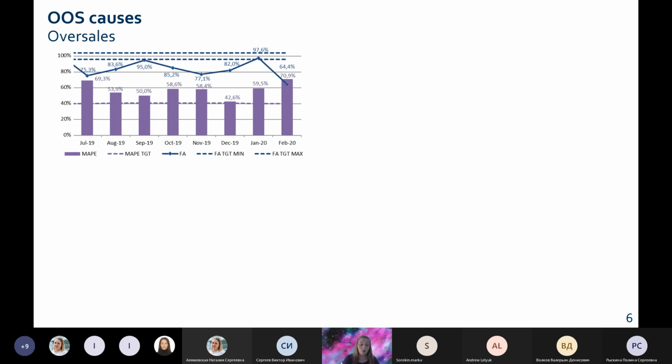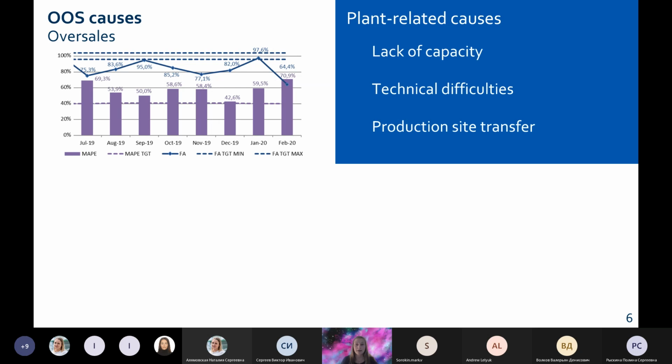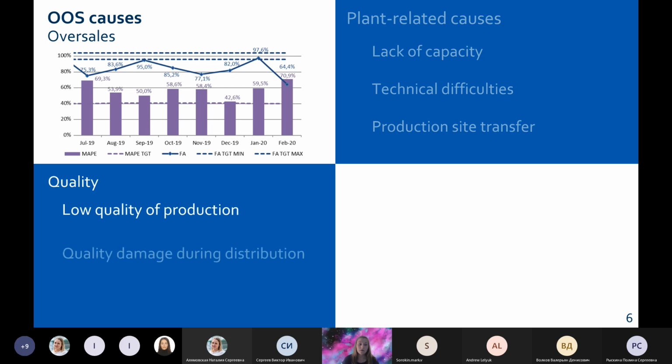What is oversales? Oversales is basically the situation when the forecast of the demand was severely lower than the actual orders, which causes the decrease in the stock levels, and therefore its lack in next cycles. The next group of problems is related to the work in plants. There's a lack of capacity, some technical issues, and so on. Also quality. Some products can be produced in a quality that is not suitable for the market, for the patients, and also some of the drugs can be damaged during handling or distribution and so on.